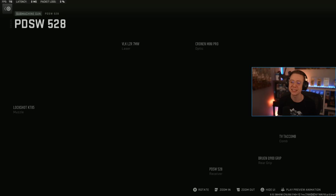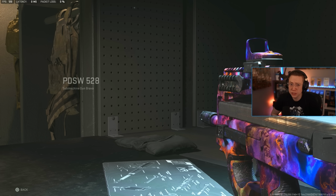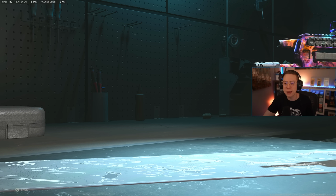Really enjoying the P90 as of late, and one that I don't think a lot of players saw coming. This and the MP7, kind of surprise choices for 2 of the best SMGs in the game right now. But that being said, that is going to wrap things up for this one.